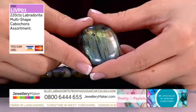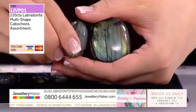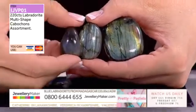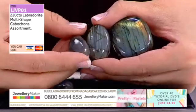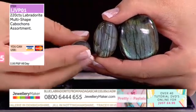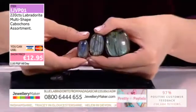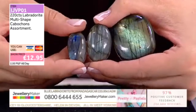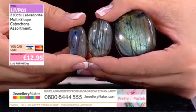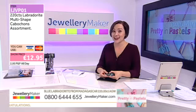Oh my gosh, 220 carats. Everyone will be slightly different. In this one, I have 3 ovals, a gorgeous cushion, and a pear-shaped as well. Each one with immense play of colour, gorgeous, gorgeous texture. You almost get kind of indigos coming through on this one. Again, what is this with the crazy prices? $12.95, 220 carats. I think this evening we have been a little bit spoilt with the quality of labradorite.